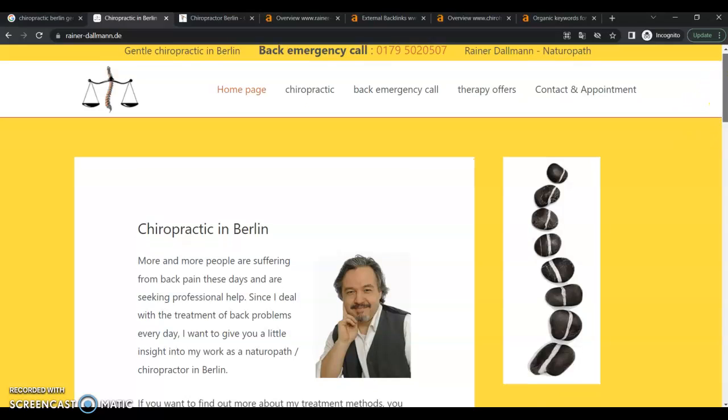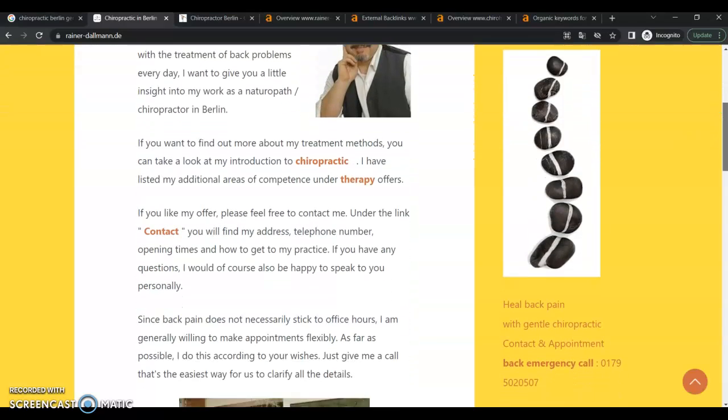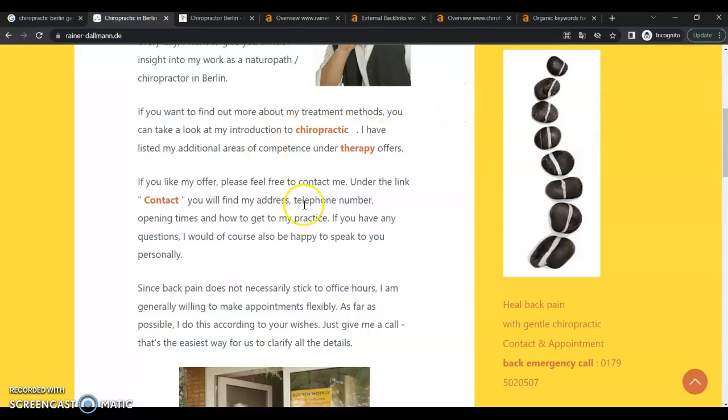As you can see, we are on your website. It looks like a pretty basic website. You have a little bit of content with some national keywords.